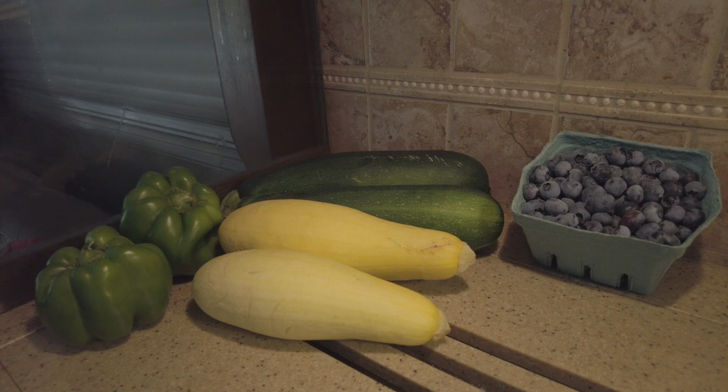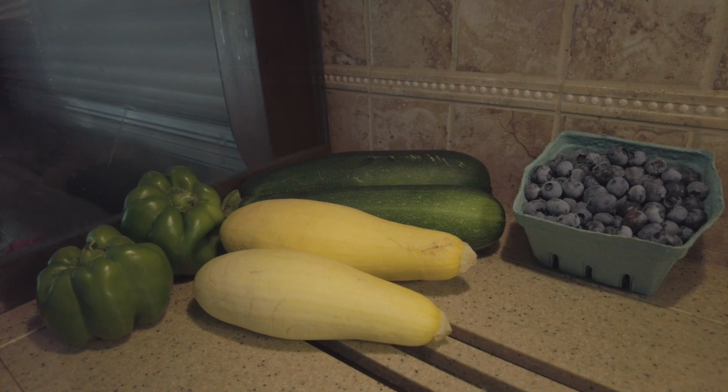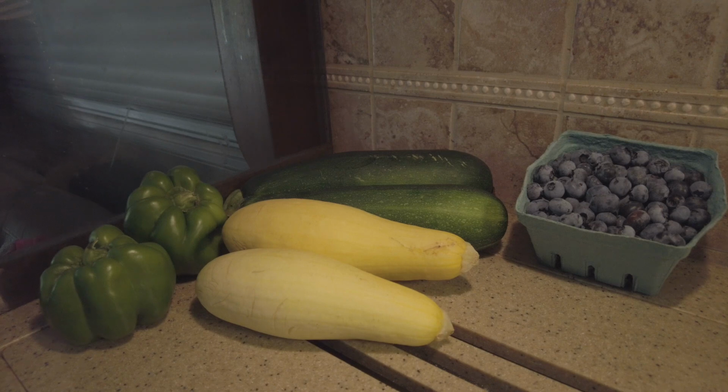And so what I'm going to do tonight is we're going to do a ribeye on the grill, and we're going to cut up some summer squash and zucchini, mix it with a little olive oil, some onions, and saute them to eat with our ribeye. Then tomorrow I'm going to take the blueberries and make some homemade blueberry muffins.